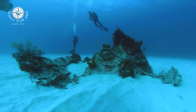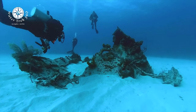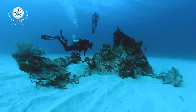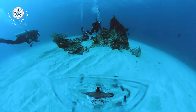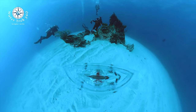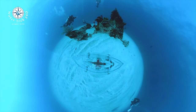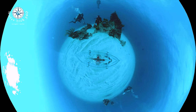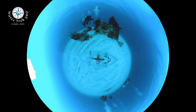This tiny little piece of wreckage gave me an opportunity to play with another type of camera that I use. It's an Insta360 One R. I like the 360 technology. It allows you the ability post-production to change the viewing experience. You can do tiny planet. You can look behind you. You can change where you want to go within the video for things that you may not have seen because it's looking behind you while you are just looking ahead.